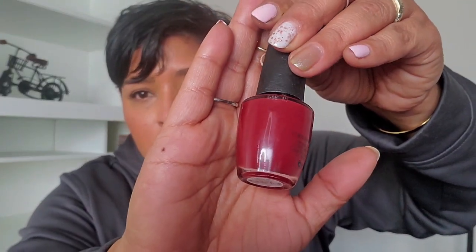This one is called Como Se Llama. So great. Again, really good formula. Looks great for fall. Especially, I like it in the fall. Ooh, and oh god, I love this polish so much. This is a duo. This is Green on the Runway.